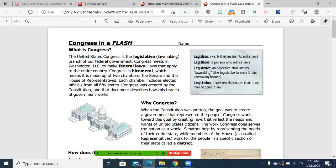What is Congress? The United States Congress is the legislative, or lawmaking, branch of our federal government. Congress meets in Washington, D.C. to make federal laws that apply to the entire country. Congress is bicameral, which means it is made up of two chambers, the Senate and the House of Representatives. Each chamber includes elected officials from all 50 states. Congress was created by the Constitution, and that document describes how this branch of government works.